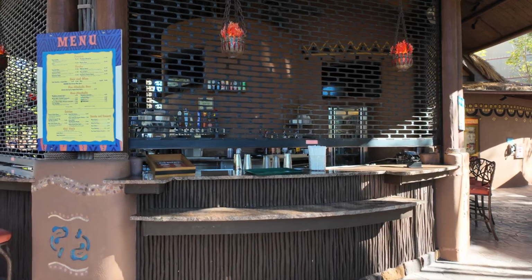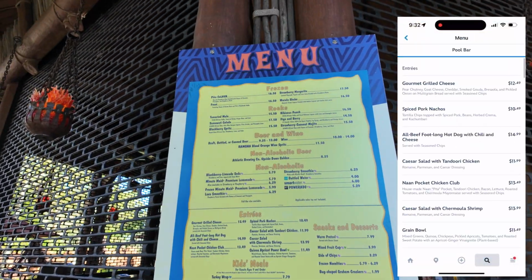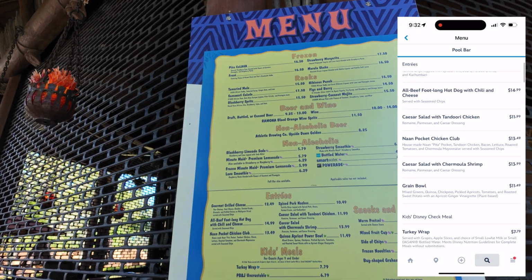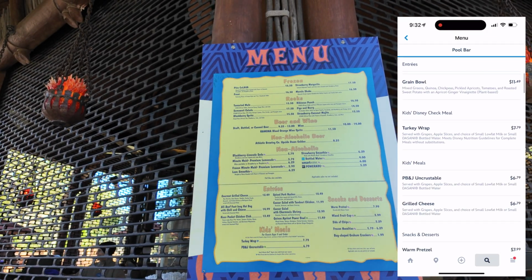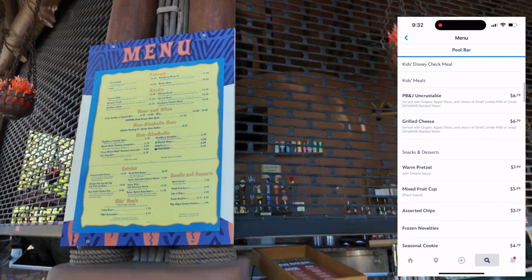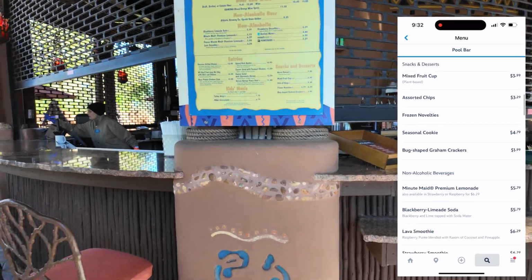They also do have a pool bar here at Kidani Village, and this one's called Maji, I believe. I'm sorry if I'm mispronouncing this. I will put the menu below here in the bottom corner so that you guys can see, because I know it's hard to see on these menus. But they do have a bar here, which I think is very cool, and it looks like they are opening up right now.